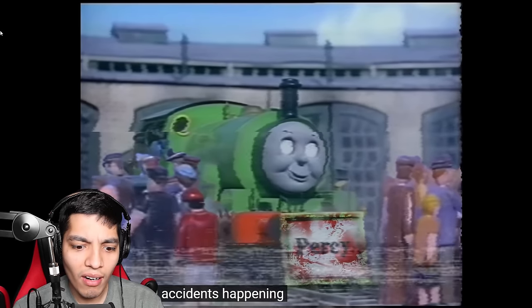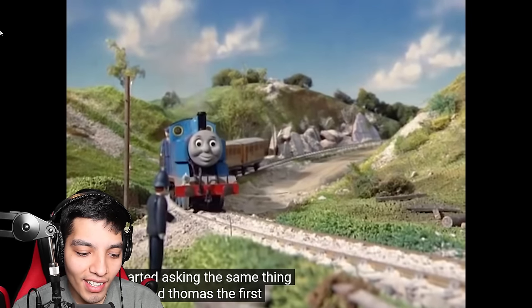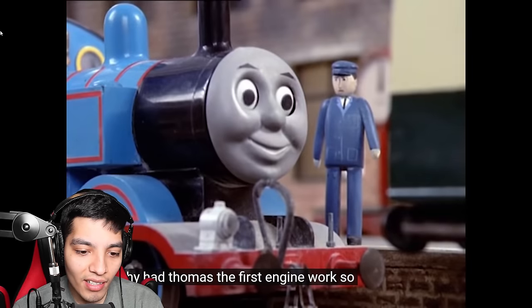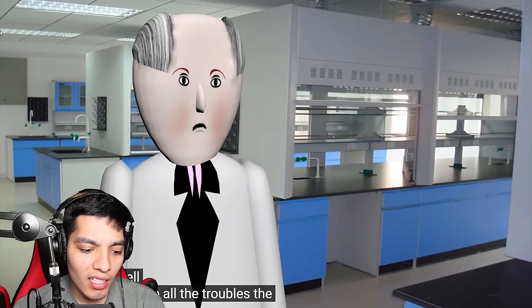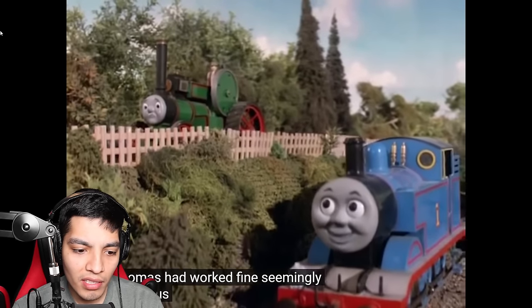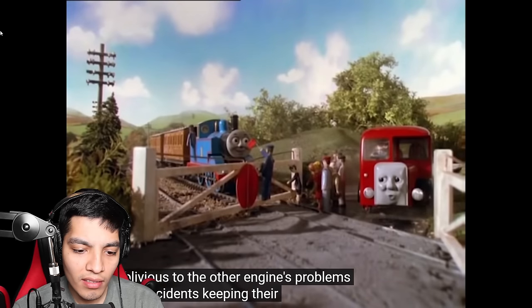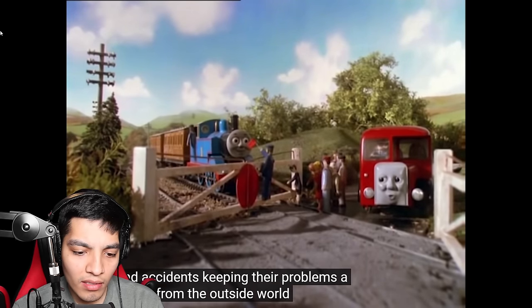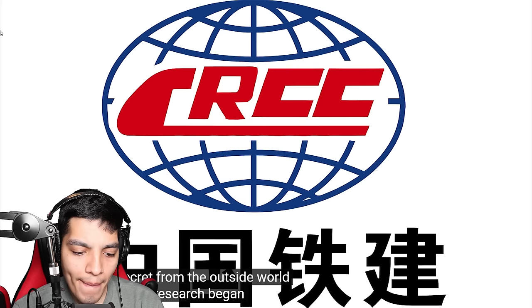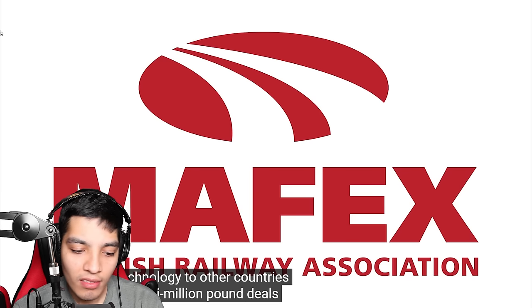With all the accidents happening, people started asking the same thing. Why did Thomas, the first engine, work so well, despite all the troubles the other engines had? Seemingly oblivious to the other engines' problems and accidents. Keeping their problems a secret from the outside world, Sodor Research began selling the technology to other countries in multi-million pound deals.